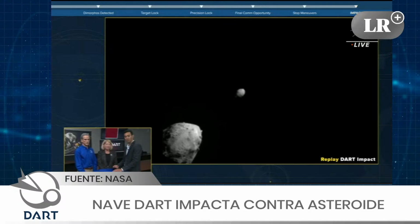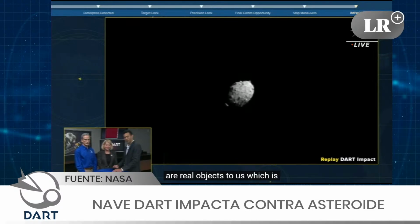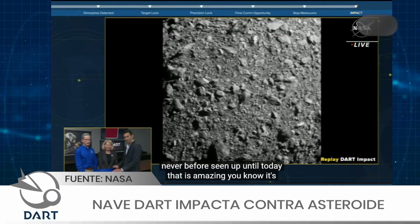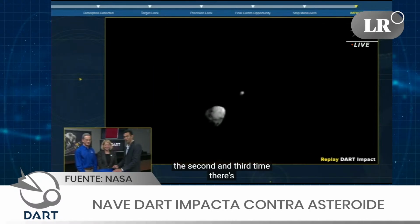They were just tiny blobs of light, and now they are real objects to us, which is amazing. Never before seen up until today. That is amazing. You know, it's just as good the second and third time. There's that drop-off, knowing we made impact. Fantastic. Well, there you have it.